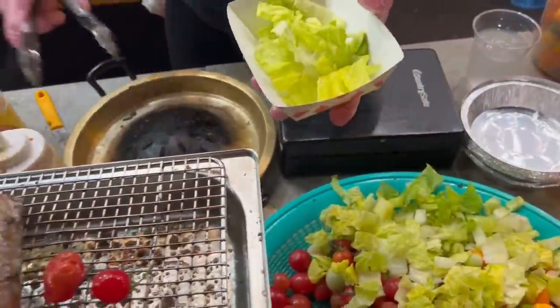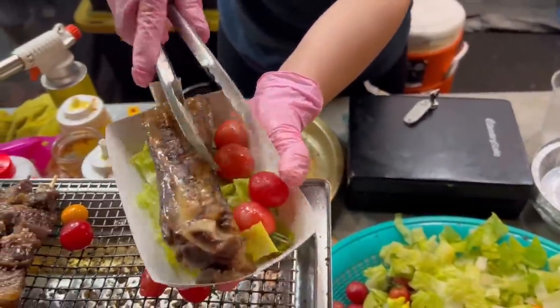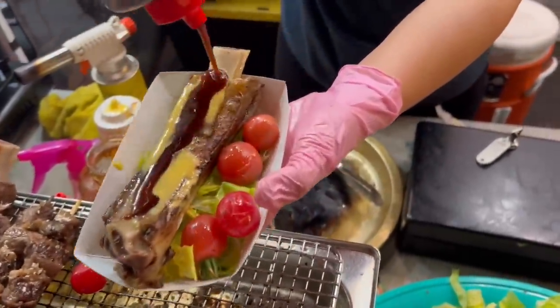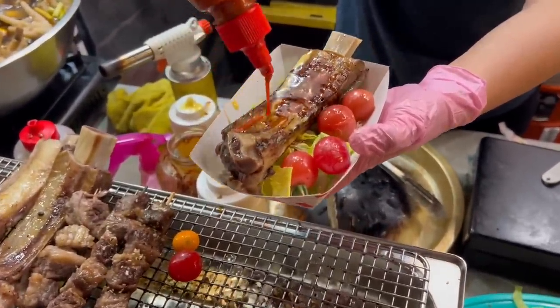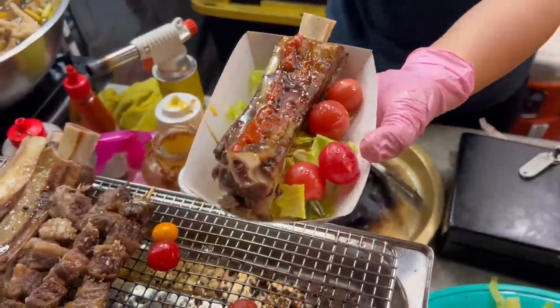Okay. So we served with some fresh vegetables. Ooh, there it is. It's ready. All the tomatoes and some sauce. Ooh, some sauce. Wow. Oh, that's a real saucy rib. Chili. Oh, some chili, yeah. Oh, yeah, yeah, sure. Chili. Make it nice. Spicy. There you go. Thank you.